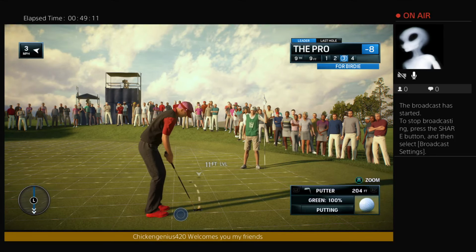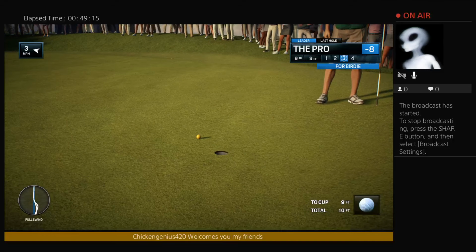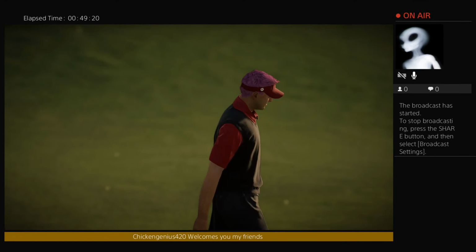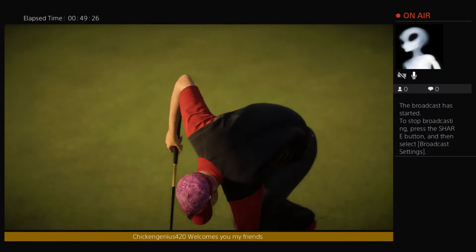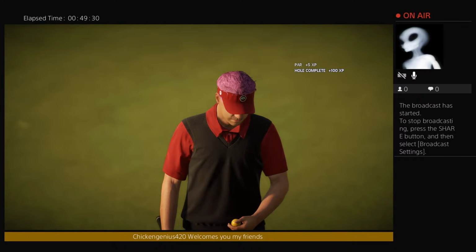Settles in over the putt. Oh, I thought he had that. Just a little too much juice on that birdie putt, Frank. It was bold, very bold. He needs this for par. Frank, a par here, that's just fine.